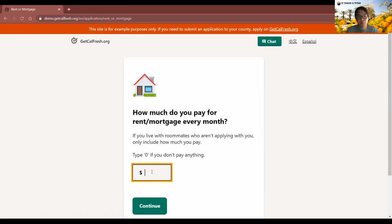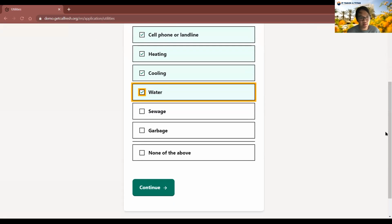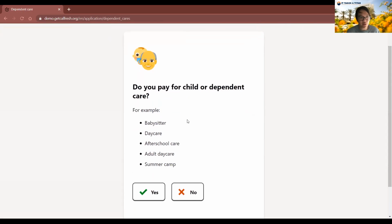So for this example, we're going to go ahead and put $1,000. We know California is a little bit expensive with housing. So continue. And then, so do you pay for any utilities? So we can go ahead and click on cell phone, heating, cooling, and water as bills that we pay for as well. So we'll go ahead and hit continue. And then do you pay for child or dependent care? We would click no.